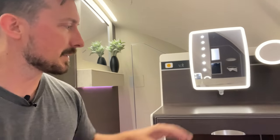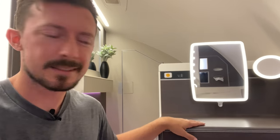I mean, you've got a little sink area over here with a mirror. You've got a full-length mirror here and a little table here where they call these a vanity, and some fake but still nice greens over there. I mean, look at this place.